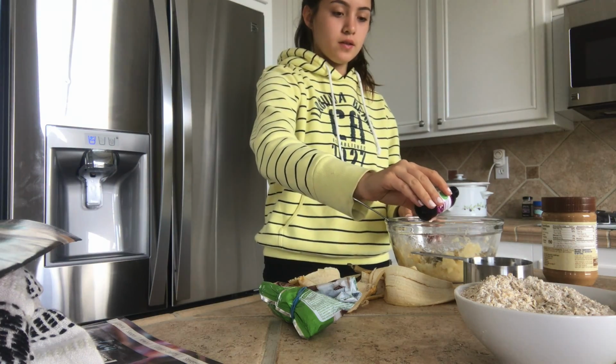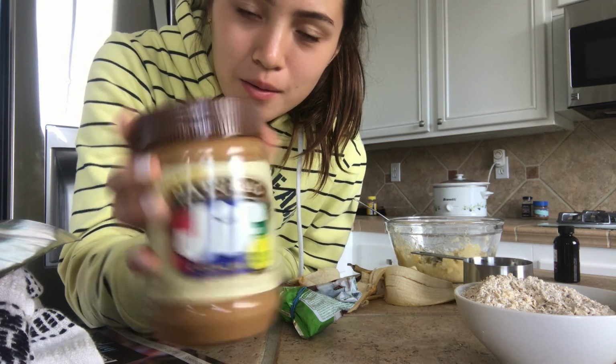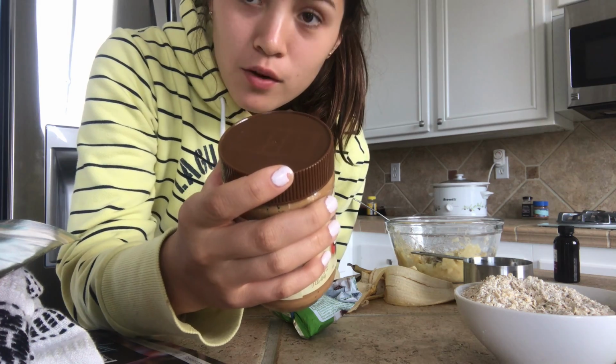Gonna add like a little bit of vanilla. I'm pretty sure they use like the natural peanut butter. This is like the processed bad one. So we'll see.